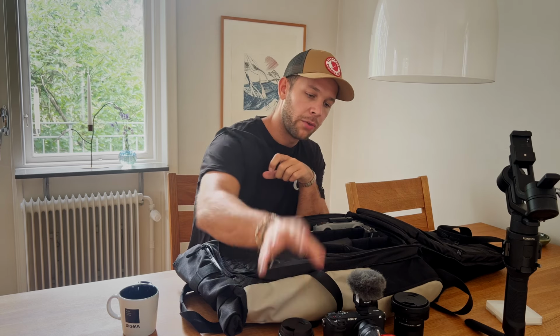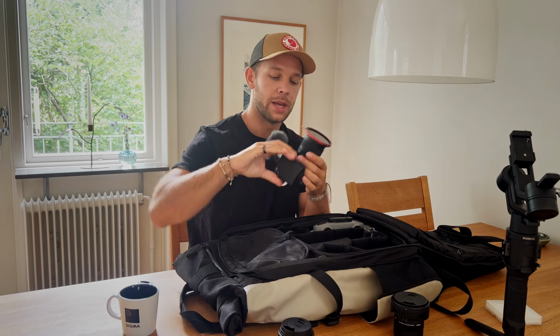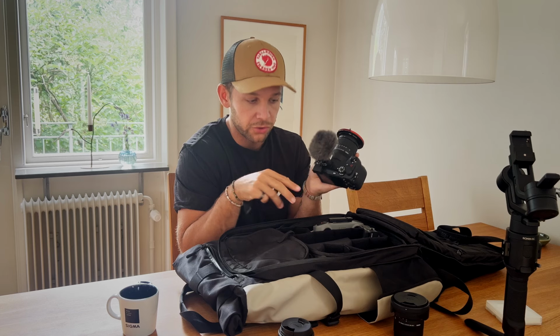So those are the three lenses that I brought. If I were to pick only one, as you probably understand by now, the 18 to 50mm, it's enough. You don't need the other two for a hike like this. But as always, it's nice to have multiple choices.